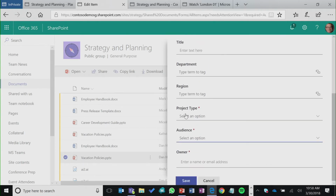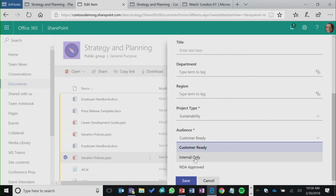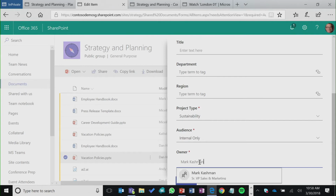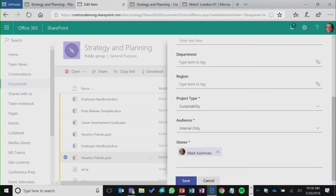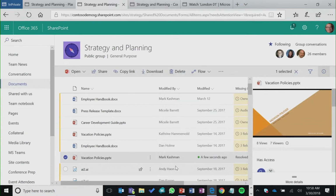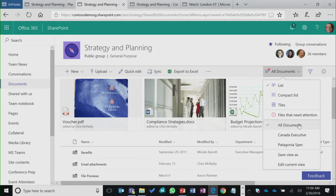I'll select the project type, we'll make it sustainability, add the audience. This one's internal only at this point, and I'll put myself on as the owner. And you'll see this will do a nice address lookup. I assign myself, and then I save that down. And now I've gone in and further managed this content. You can see that it's been resolved, and I now am able to see what actually needed to happen and what it is that I can do to resolve that. So let me go back to all documents.